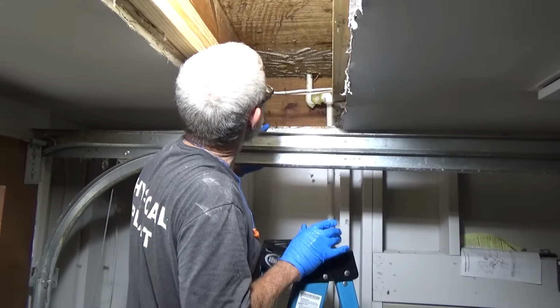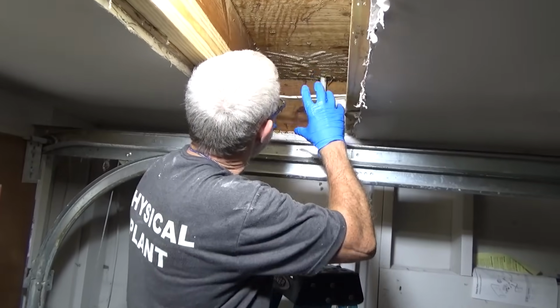We've got all the comb removed, and I vacuumed up almost all the bees, and I haven't seen her yet.